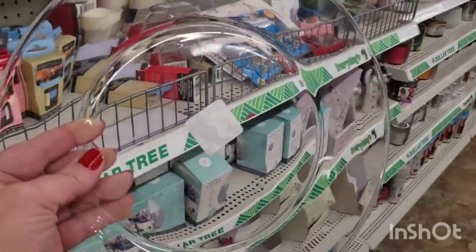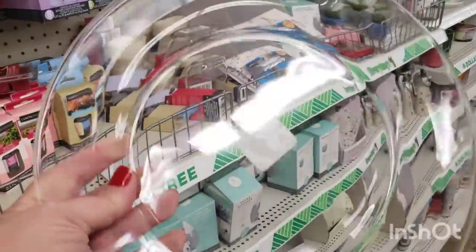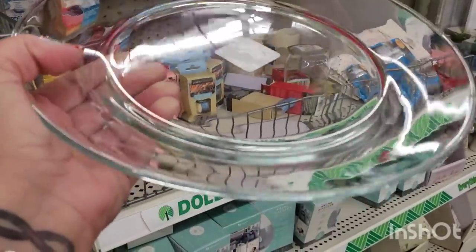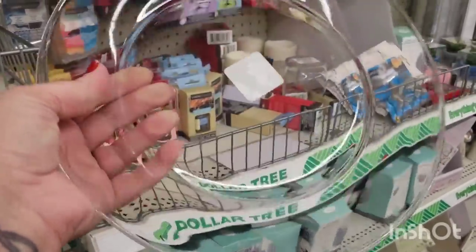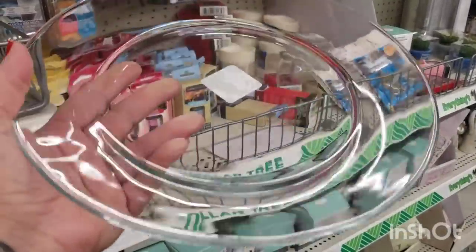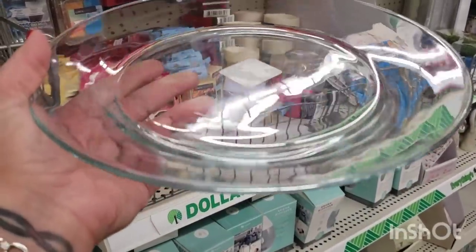So I'm seeing these totally see-through sheer glass plates. And let me show you guys what I suggest you could also make out of these, besides just making really cool dinner plates or serving plates. They're beautiful. But check this out.